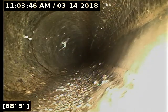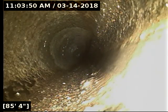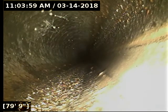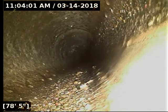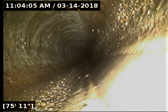And we're going through a little bit of standing water here. It's very, very minimal. That was just for a short little stretch there. Generally, for a belly to become a problem, you usually need about 5 feet of pipe to have 3/4 to 1 inch of water before you're really going to get any debris buildup.